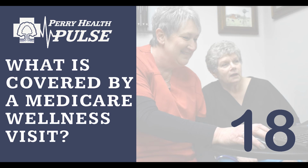So there are many people that have different kinds of programs for Medicare. If you have the red, white, and blue card, then you are entitled to a Medicare wellness visit. If you have an Advantage program, if you have a different program, you need to check with your insurance to see if they allow you to have a Medicare wellness visit. Some people are allowed to have an annual physical visit. Those are things that we don't know from our end.